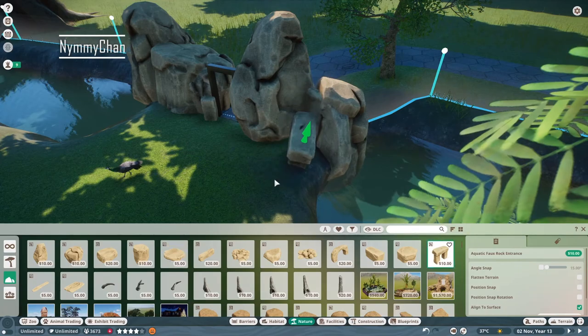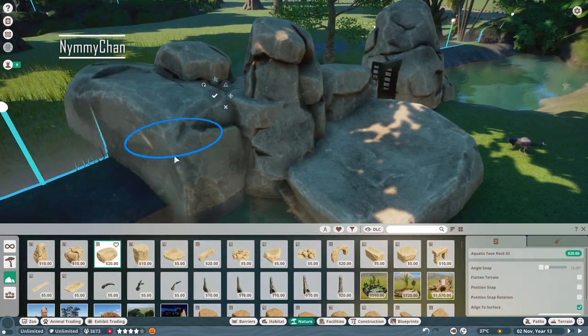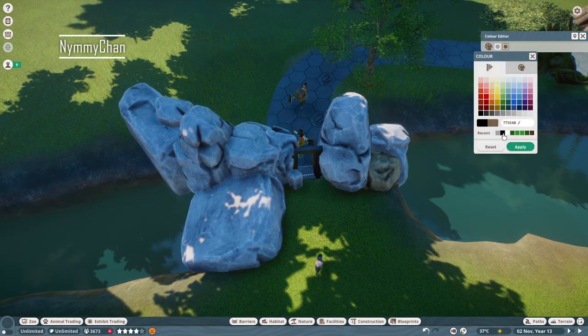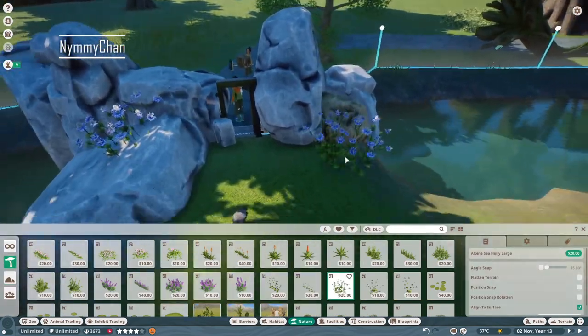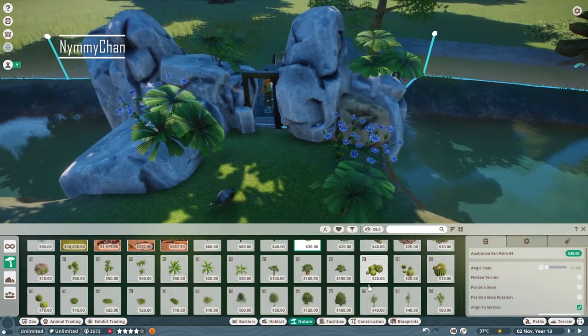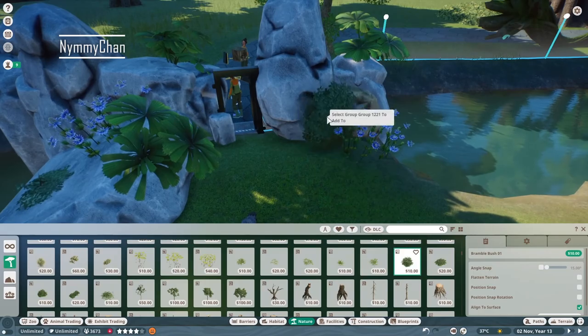I'm literally going to fill up the entire map. And I feel like if I keep doing habitats like this, it's going to be an amazing zoo. And I can already look forward to the actual zoo tour, which obviously I'm going to do once it's completely finished. And after that, we are going to start our new zoo. And I have no clue what I want to do. It all depends on when I finish this zoo.